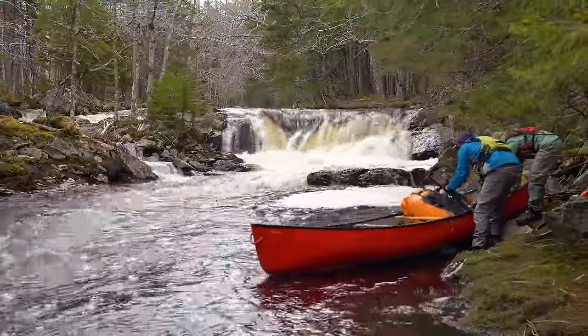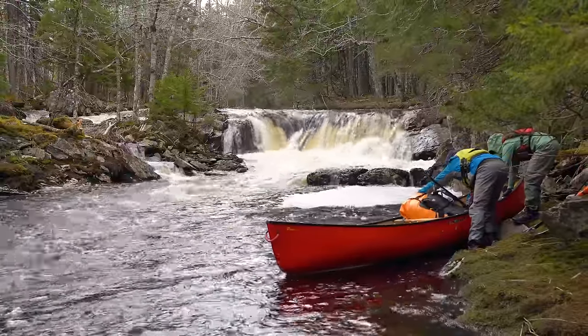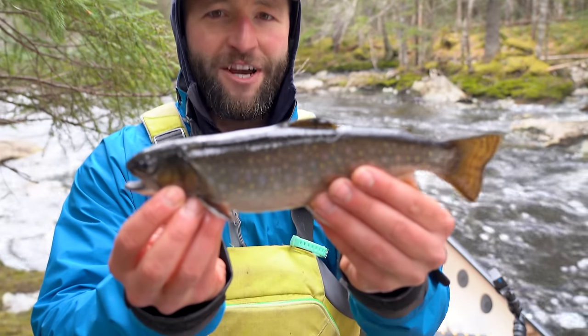This is one of the last things we were expecting on this small stream. Significant waterfall. Beautiful. So we just came around this waterfall and had a quick lunch. Just for fun, I took a cast in the pool. And a decent trout came out of it.